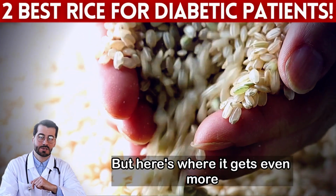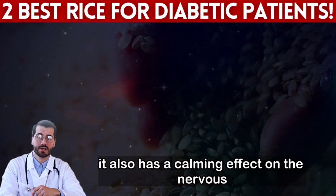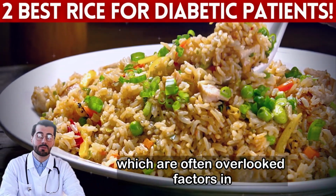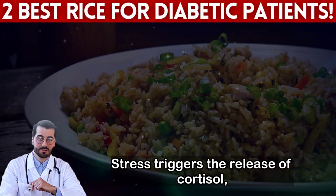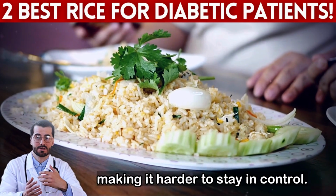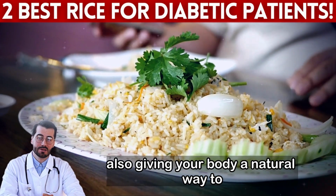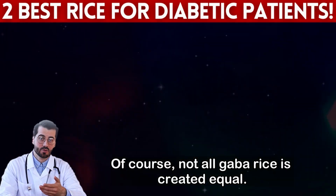But here's where it gets even more interesting. GABA rice doesn't just help with blood sugar, it also has a calming effect on the nervous system. That means it can help reduce stress and anxiety, which are often overlooked factors in diabetes management. Stress triggers the release of cortisol, a hormone that raises blood sugar levels, making it harder to stay in control. By incorporating GABA rice into your meals, you're not just improving your diet, you're also giving your body a natural way to manage stress.